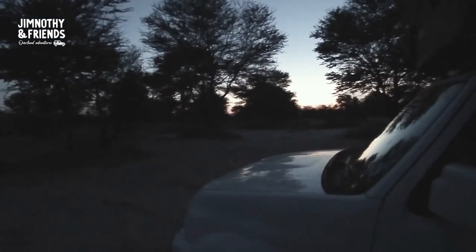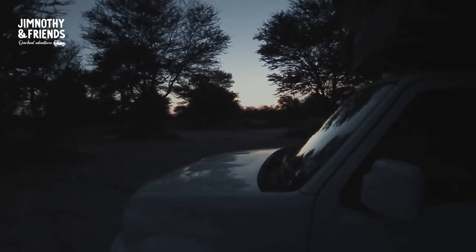Getting cold, scared, ready for bed. We fell asleep to the sounds of barking geckos, excited to wake up and enjoy our first full day in the park.